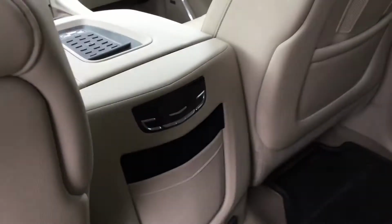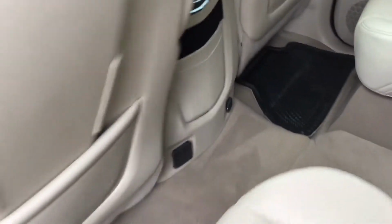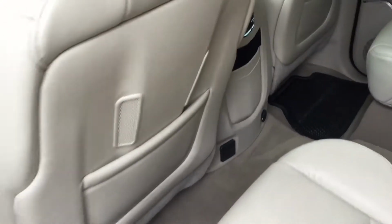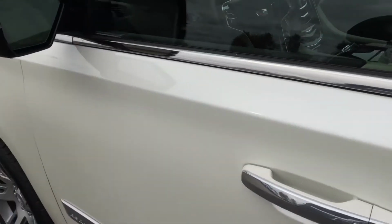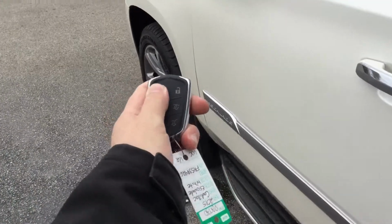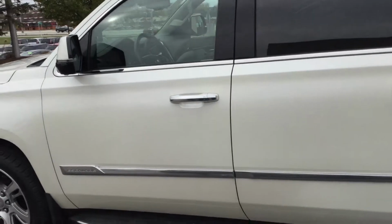We'll take a look around now. There are the controls there for your heated seats and your climate control for the rear. Now you will have your plug-ins down there as well. Now the front seats do have heated and ventilated seats, which I'll show you. Now the other nice thing too is this vehicle does have the remote start. You press that down and then you hold this button here and it'll start right up.